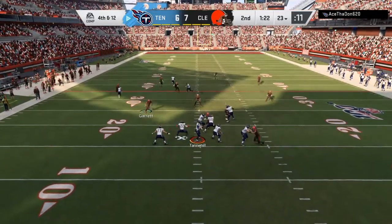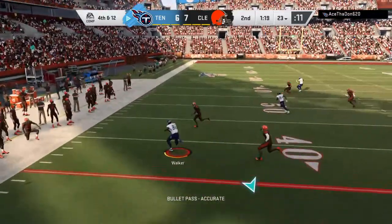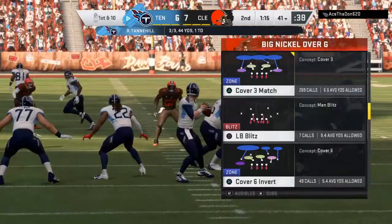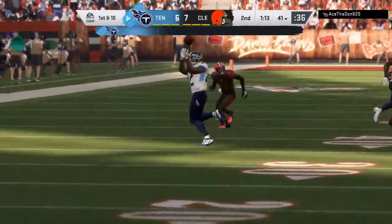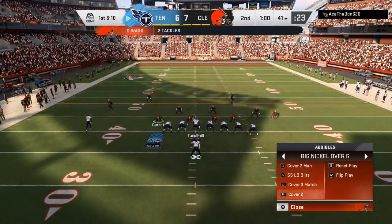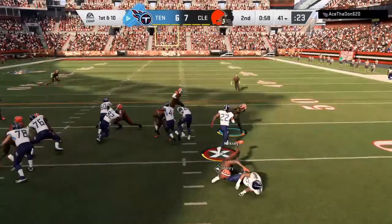They're going to go. It's Tannehill. And he locates Walker, complete. And they get him down, but not before he takes it across the 40-yard line. Tennessee getting the first down on a big play of 18 yards. A first down carry for Henry.